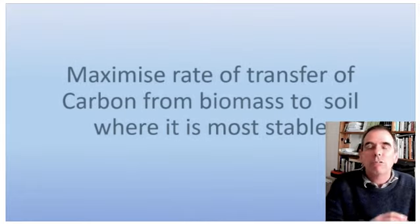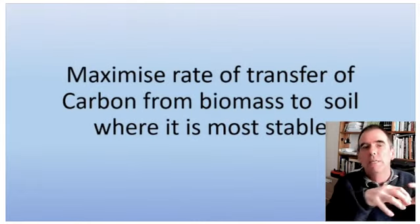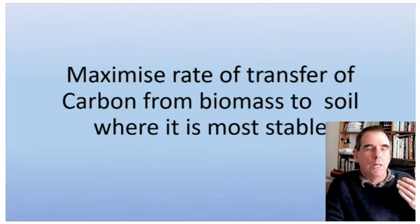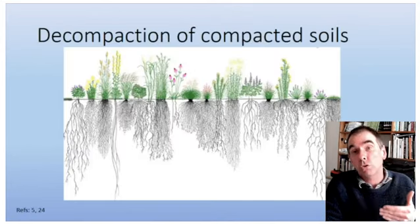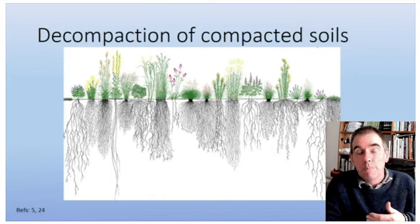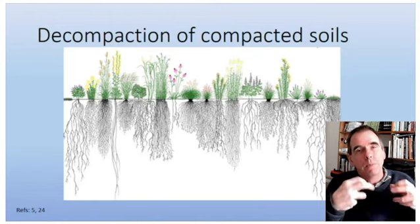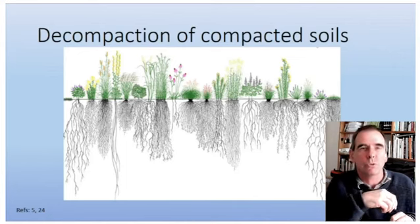So on to how to maximize the rate of transfer of carbon from that biomass where we've been storing loads into the soil where it is always more stable. Well, there's various things you can do to help that process. One is make sure your soil is decompacted, because decompacted soils can store much more carbon than compacted soils. And of course, soils that have been in agriculture are usually compacted pretty badly. Certainly agriculture in the Western world, maybe not everywhere, of course.